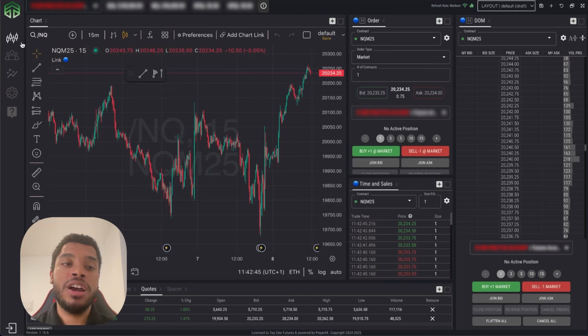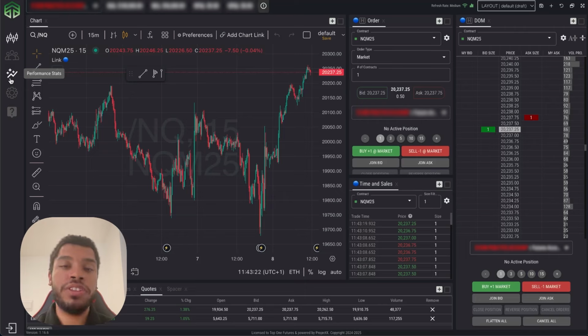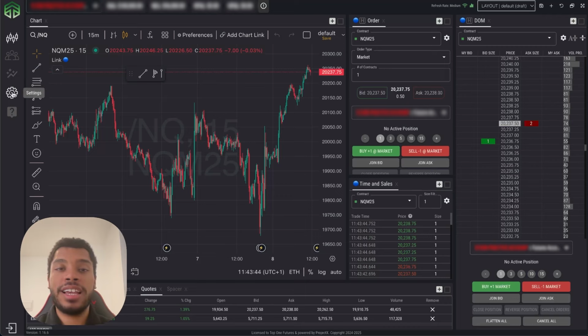Lastly, if you come here on the left side, as you can see, currently I'm in the trading dashboard, but if I want, I can also get access to the Trader Hub that basically shows me the news events and the market calendar. Below it, I have access to the performance stats, so I can basically see a recap of all the trades that I took. I can see if I was profitable, if I was unprofitable, and all the various stats related to my trading style. And finally, where it says settings, I can change a few settings related to Project X.